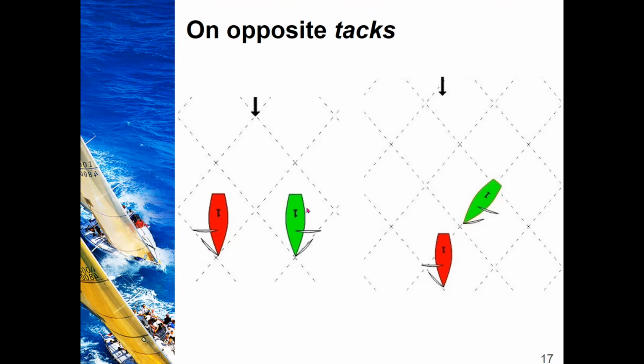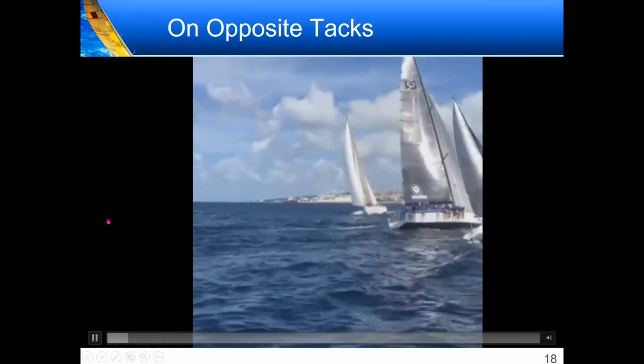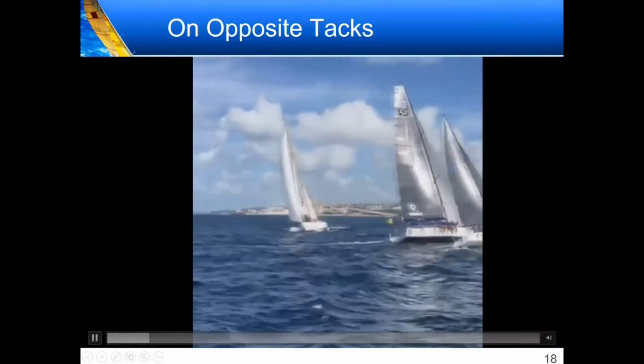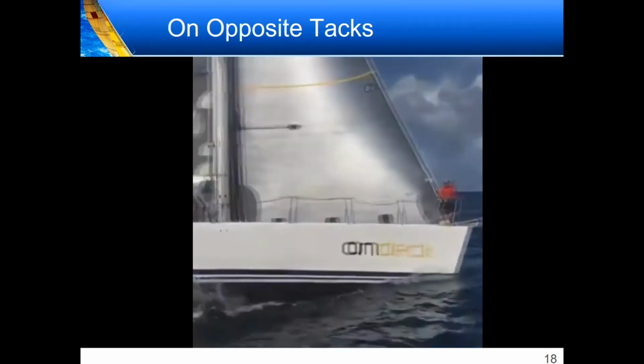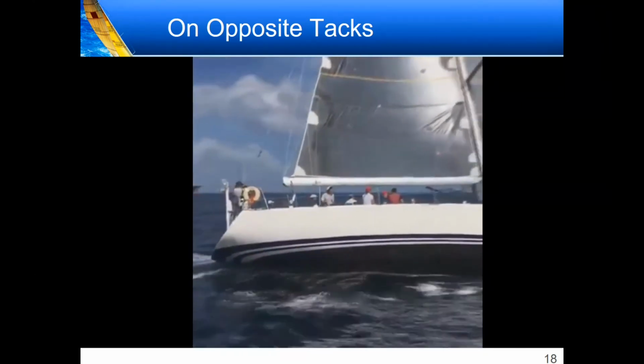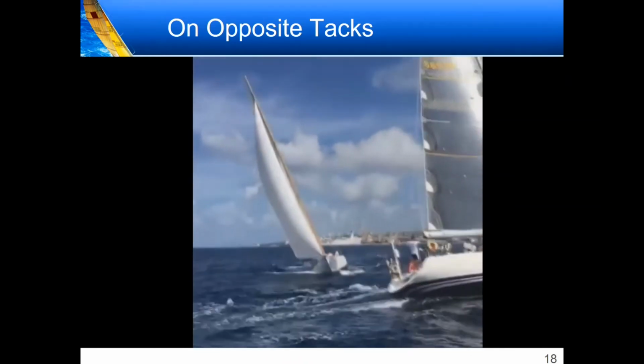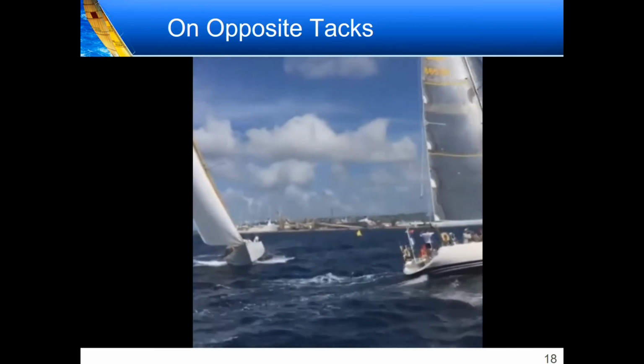All right. Very good. Let's watch a little movie. This has to do with opposite tacks. Your viewpoint is from the starting vessel. Not the fleet I race in, by the way. All right, so the starboard tackers are off, and it looks like we have a port tacker coming down the line.